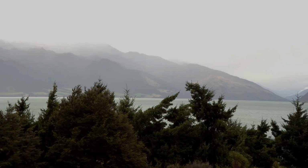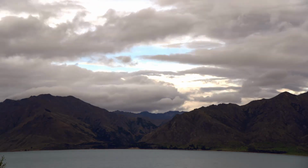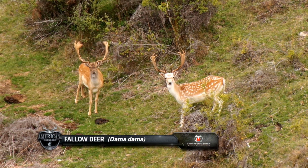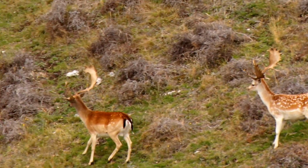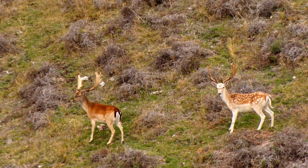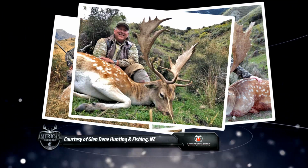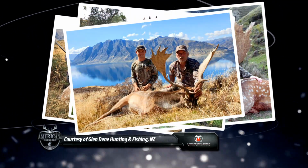After epic red stag hunts, Wade and Danielle have eyes for the fallow deer of New Zealand. The fallow deer is native to Europe, but has been introduced to many countries around the world, including New Zealand in 1860. With distinctive flat-paddled antlers more similar to a moose than a red stag, fallow deer have the most diverse range of colors of all the deer species. Their coats can vary from black, white, brown, or yellow.